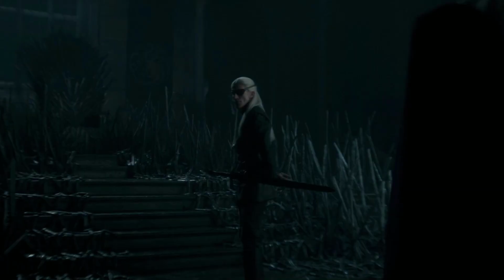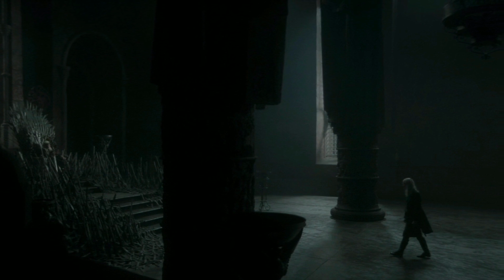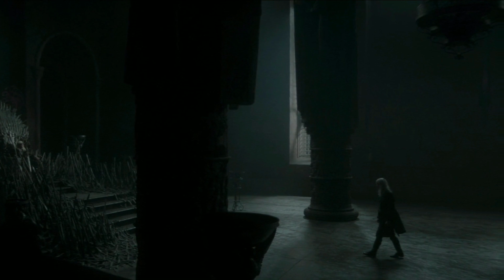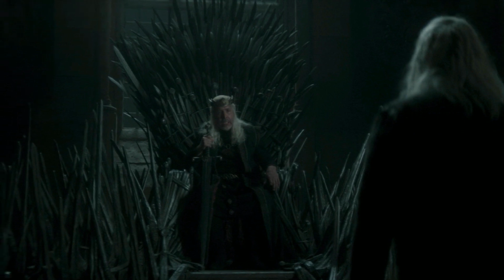Littlefinger's claim is disputed in the spin-off show, House of the Dragon, where we see the throne in its violent glory nearly 200 years before the events of Game of Thrones. Here, not just the throne, but the path leading to it is littered with sharp swords, creating a barrier between the one who sits on it and the rest of the world. It's also symbolic of the dynasty of House Targaryen, which protected its heritage and purity of bloodline by following the old Valyrian custom of incestuous marriages.